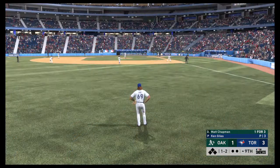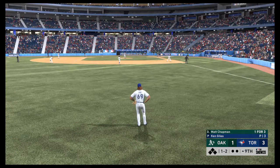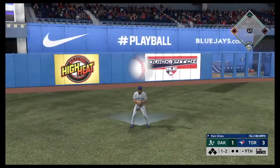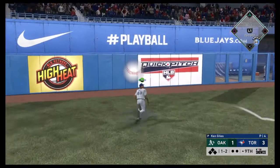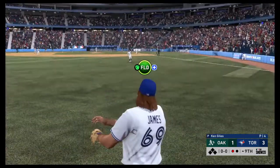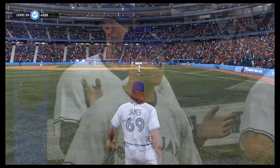Stepping up to the plate, Matt Chapman. He's working on a 1-for-3 thus far. Looking for base runners here as they're down 2 playing on the road. He takes a big swing at that one as this one's lifted high in the air and deep out to left field. James is on the warning track as he hauls it in.